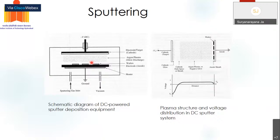This argon plasma will move towards the target material. There will be momentum transfer between your argon ion and the target atoms. Now you cannot call it an atom, it is basically an ion. The argon ion will eject the atom from the target material by transferring the momentum. This ejected atom will go and deposit on top of the substrate material.